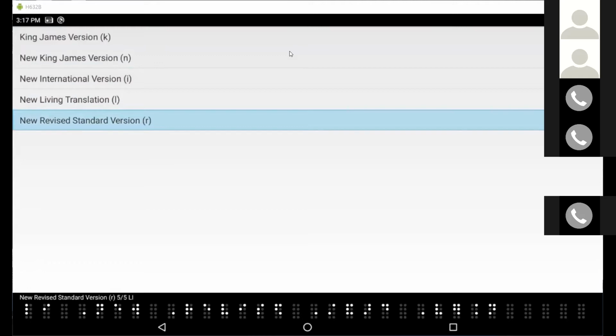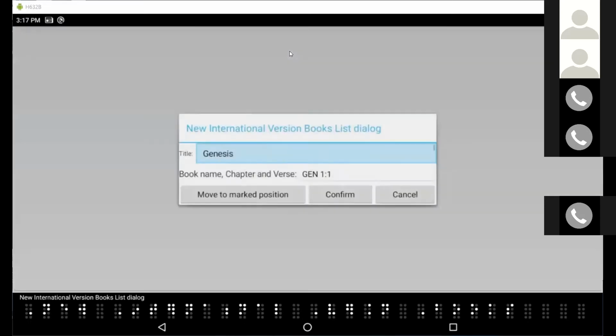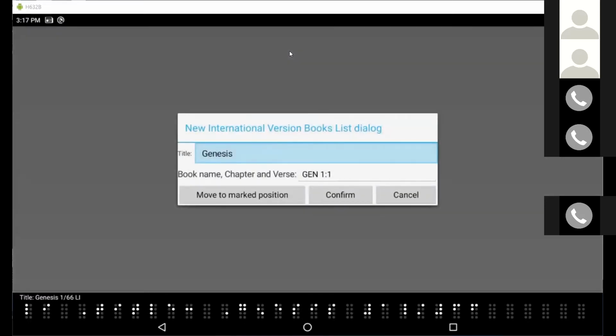Okay, let's say I want to go into the New International Version. I'll press enter on that. New International Version books list dialog. Title, Genesis, 1 of 66 list items. And here I've got all 66 books of the NIV version of the Bible.